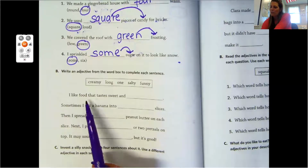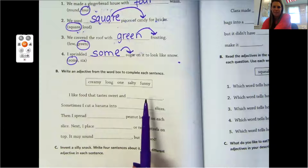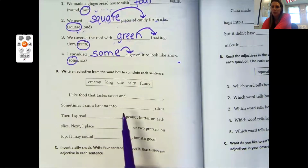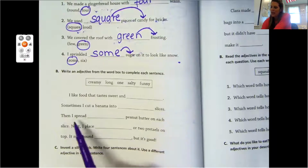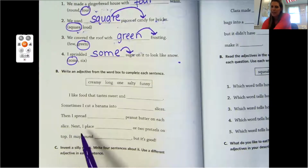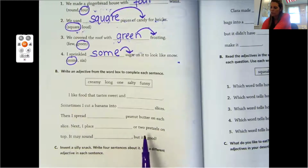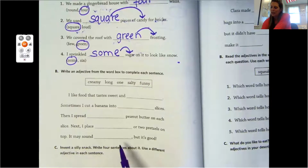I like food that tastes sweet and blank. Sometimes I cut a banana into blank slices. Then I spread blank peanut butter on each slice. Next, I place blank or two pretzels on top. It may sound blank, but it's good.